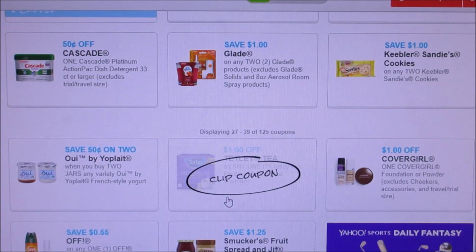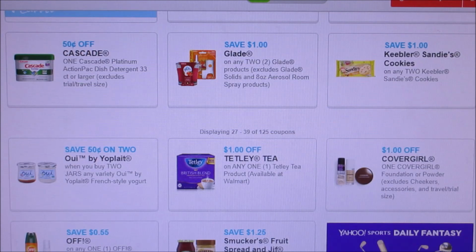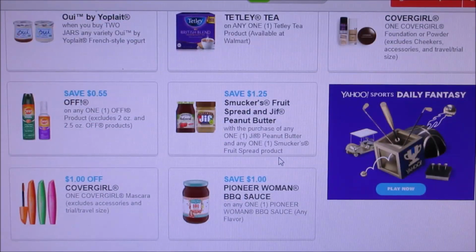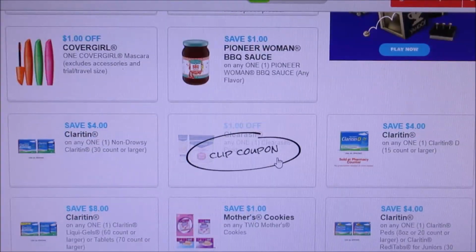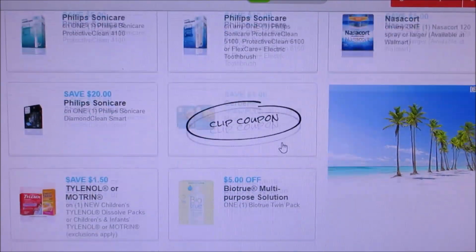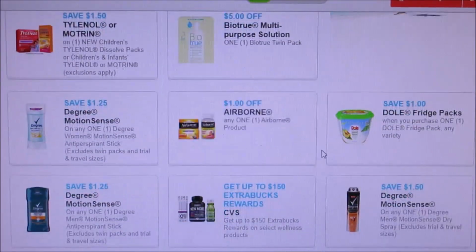Now you can get it at Walmart, but you can also use this coupon at the Dollar Tree if they let you use printable coupons. $1 off Clearasil, that's still available. Sorry you guys, my baby got me up super early, and I'm going to go back to bed in a couple minutes. But here we got some deodorants.